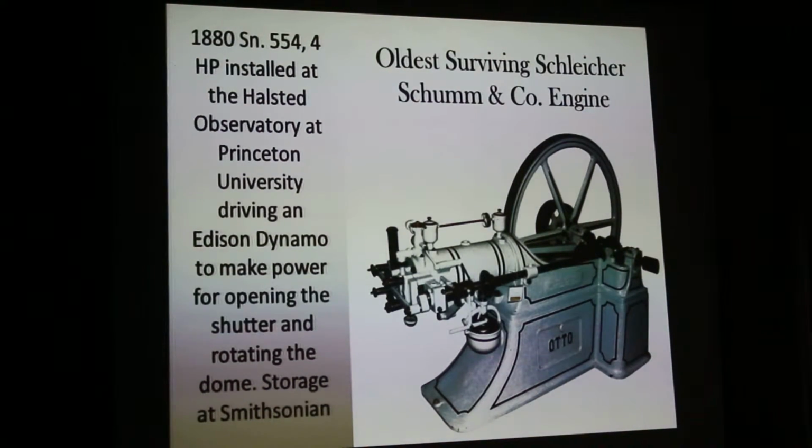So this engine exists in the Smithsonian Institution. It's not in bad shape. It would need some work to run, but that's the oldest surviving one in the United States.